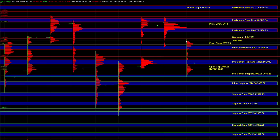On the upside, given the overnight bearishness that we've seen in the market, any move back up to 94.75 to 96.75 or towards the 2099 high volume node can still attract sellers in this market, and that can still be a spot where we can get a short setup, first time up.